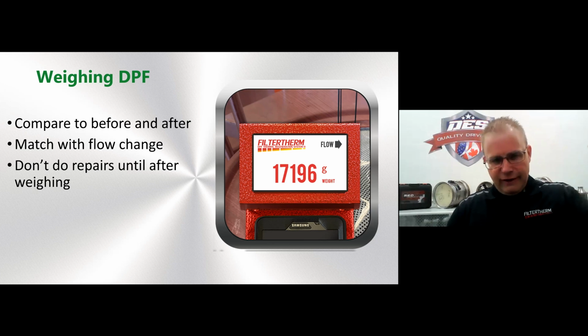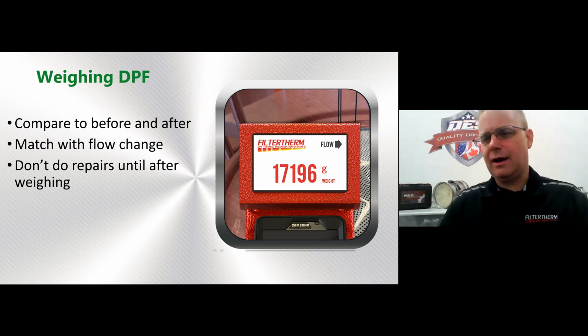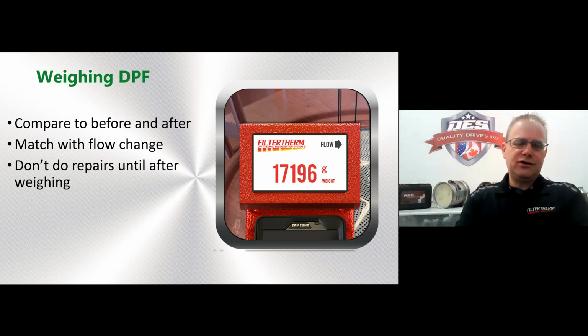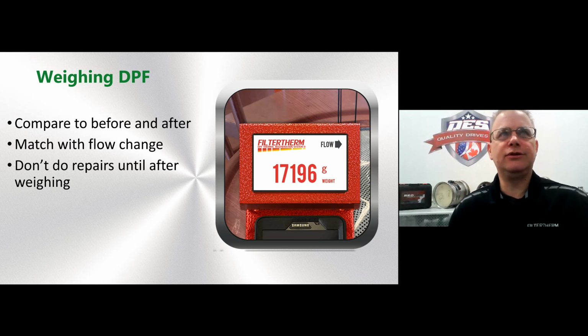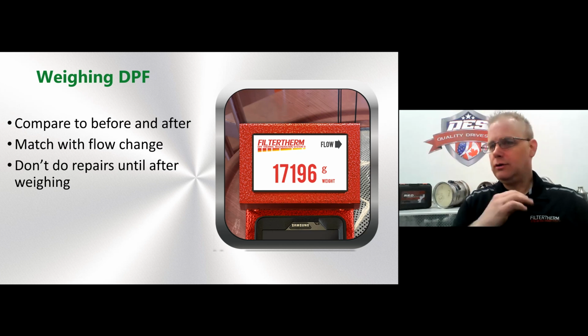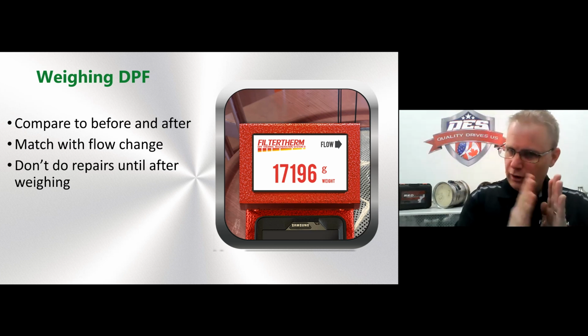And a little fun fact, we have found that on average, highway heavy duty trucks hold about 250 grams. Now, granted, there's lots of filter sizes, but the average is about 250 grams. And remember, don't do any of your repairs until after you've done the weighing. Once you've done it, go ahead and do your repairs, because then you have a before and after that match.